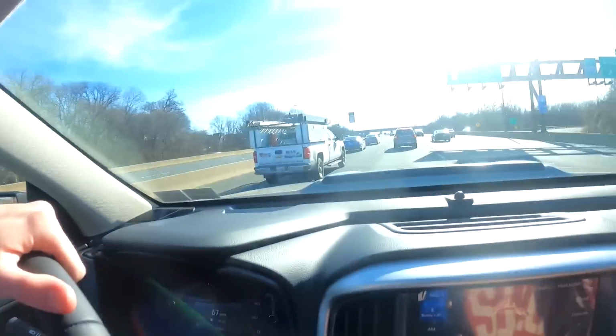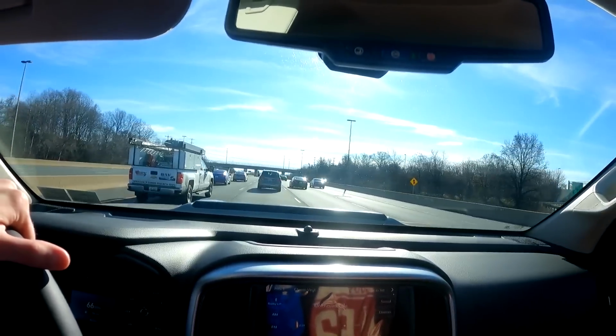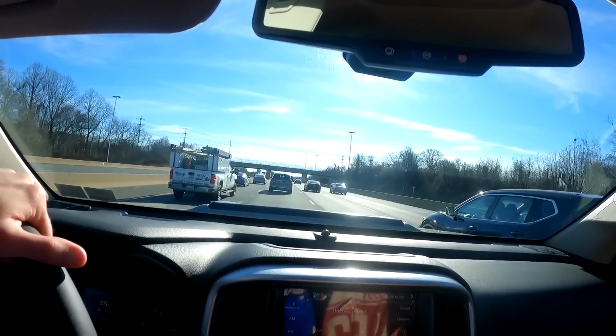Rolling out currently in Washington, D.C., headed out to pick up a lift kit for the new Colorado ZR2. Already modifying this thing. I told you guys I have wheels and tires, that is confirmed, but now we need the lift kit so we can fit it and we're not rubbing.